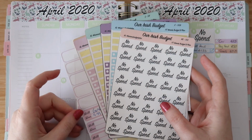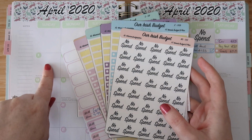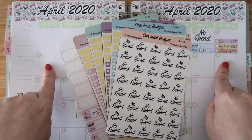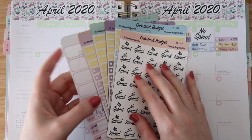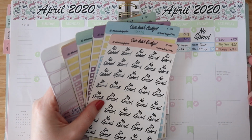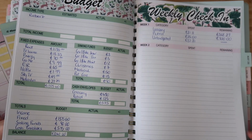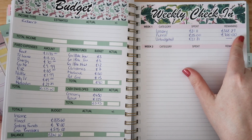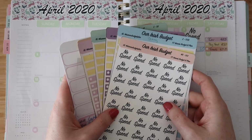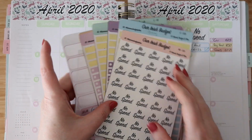Today I'm going to do the week number 2 check-in, a weekly check-in from Sunday the 5th to Saturday the 11th. I hope that everybody is having a nice time in your quarantine lockdown zones. If you remember, last week I set up the weekly check-in and we checked in week number 1. Well, today we're back to do number 2. So without further ado, let's jump in.